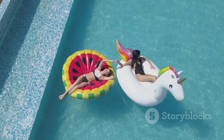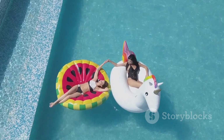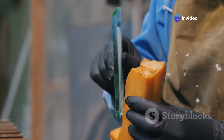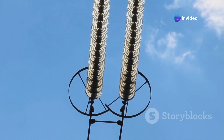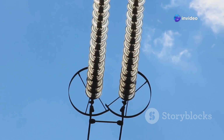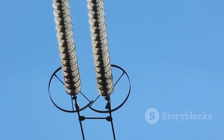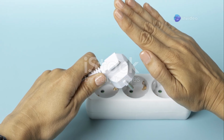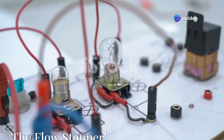On the other hand, insulators are like pool floaties that block the flow. Materials like rubber or glass hold their electrons tightly. They resist the flow of electrons, making them perfect for protecting us from electric shocks. Conductors provide a clear path for electricity, while insulators stop it in its tracks. It's this delicate balance that makes our electrical world safe and functional.